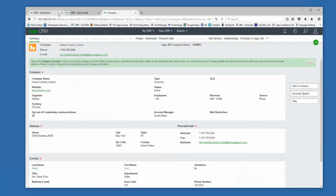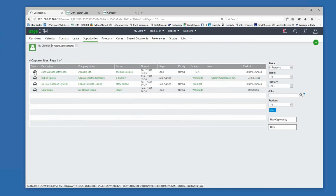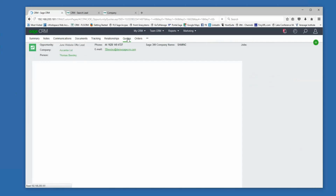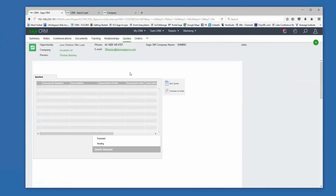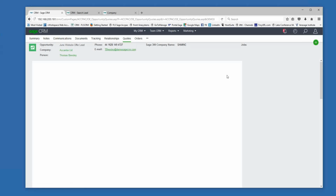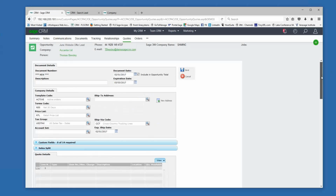But we could come through over here. I've just switched users to the administrator. I'm going to go back to opportunities as the administrator and open the opportunity here. One of the functions that we have if you're connected to the accounting system is the ability to quote directly within CRM. Now this is nice because you can be outside the firewall, you can be on the road on an iPad, and you can actually write a quote directly into order entry from your CRM system.